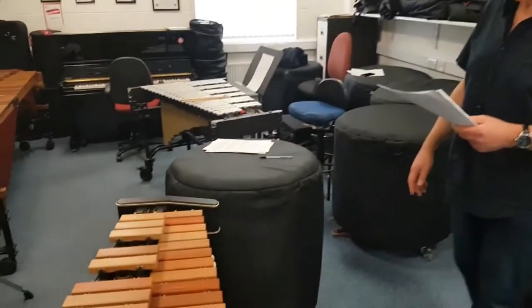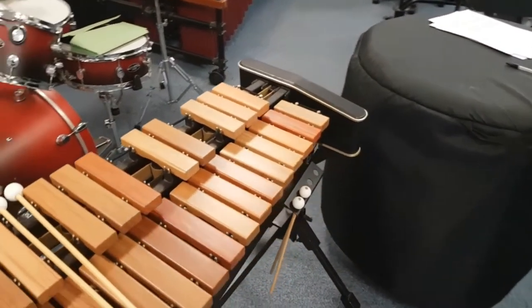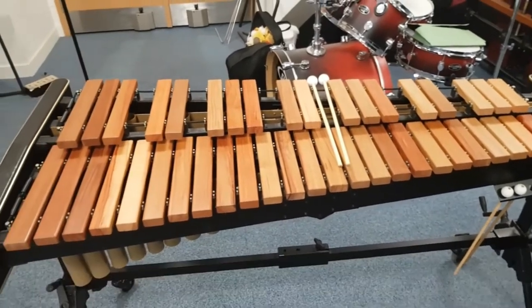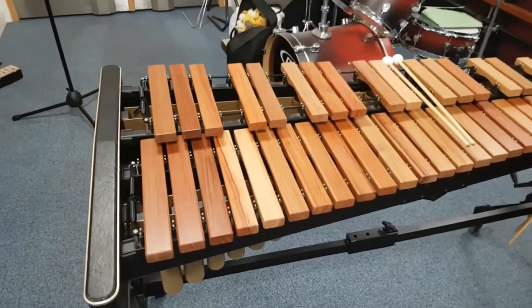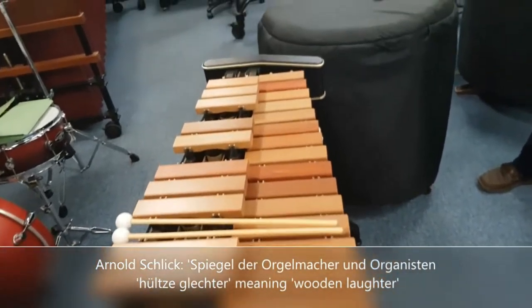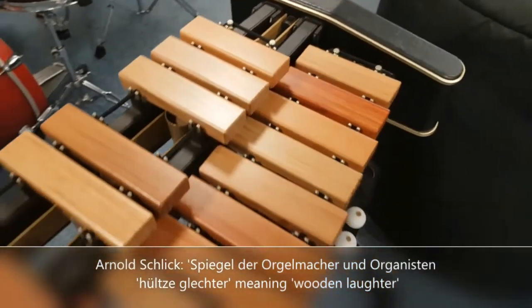The first instrument I want to introduce to you today is the xylophone. The origins of the xylophone lie in the far distant past and are difficult to trace. The first evidence of the instrument is found in the 9th century Southeast Asia. It is probable that the xylophone arrived in Europe during the Crusades. In 1511, the German organist Arnold Schlick mentions it in his work Spiegel der Orgelmacher und Organistin, calling it Holzer Glechter, which means wooden laughter.